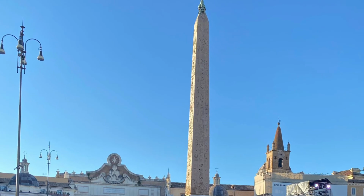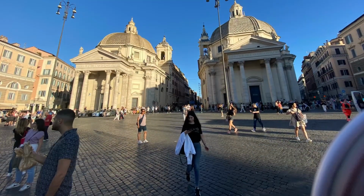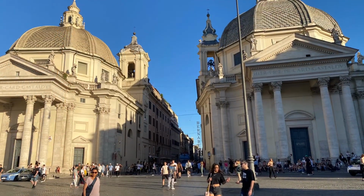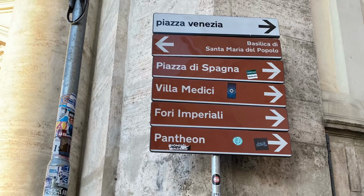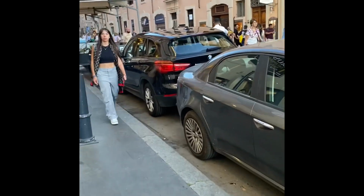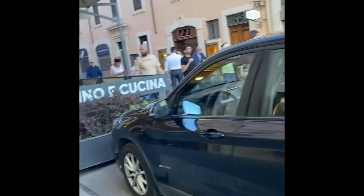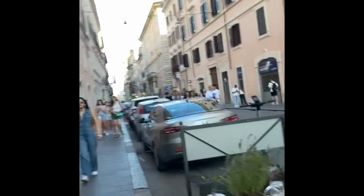Starting here on Piazza del Popolo, we made our way through the twin churches and then walked on Via del Corso all the way down, making our way towards the Spanish Steps. Next, we come up the Piazza di Spagna, headed to the Spanish Steps. So a lot of people on the streets walking the same way or the opposite way. It's a leisurely walk. Like I said, come with very good shoes. Now we're gonna go on to the Spanish Steps.